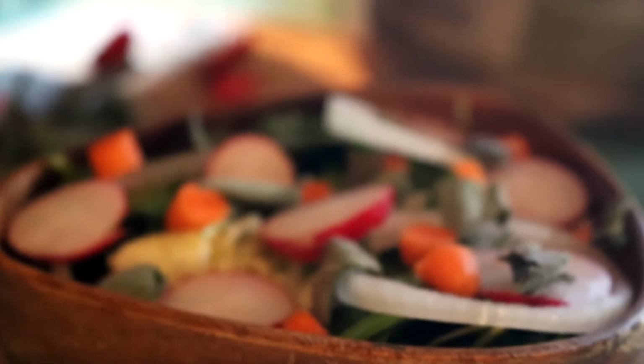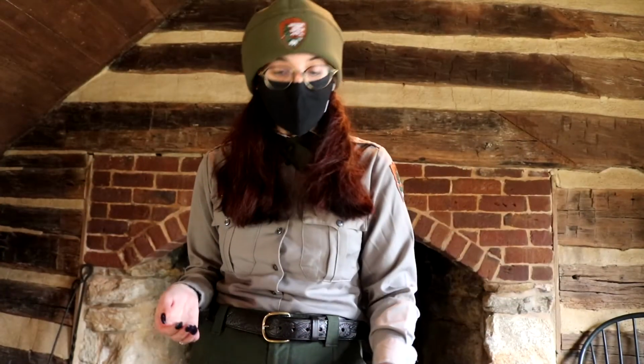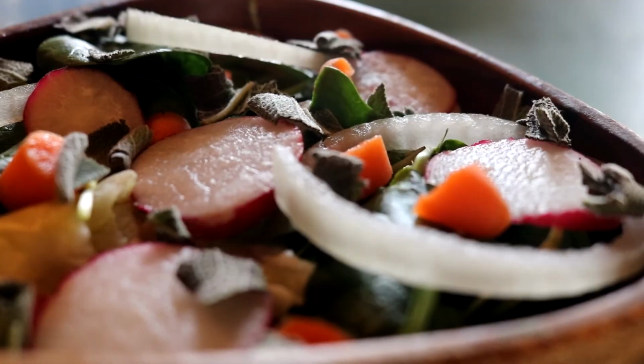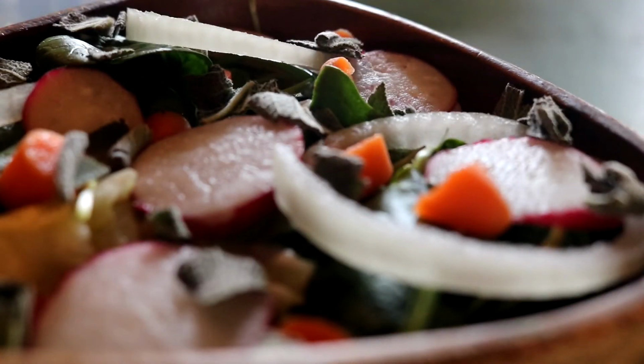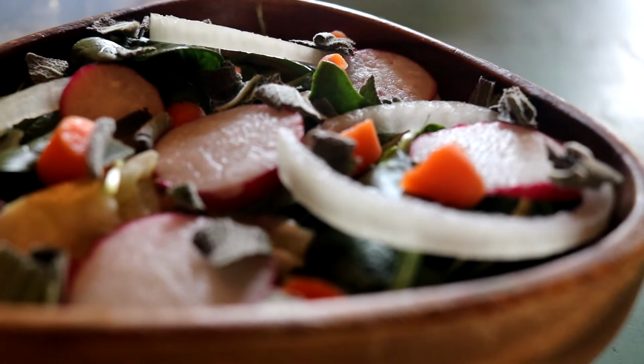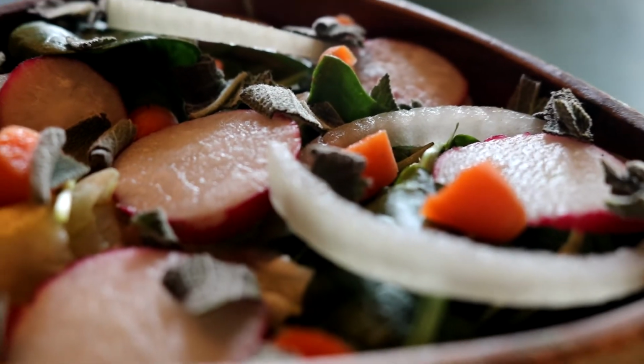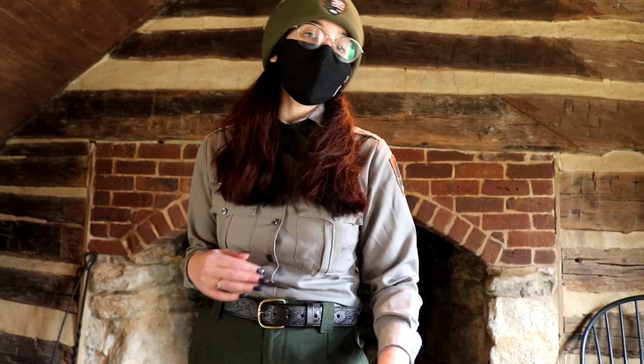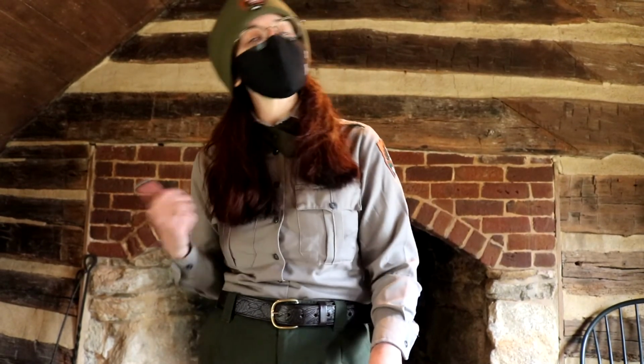Ranger Abby arranges the salad. In the bowl, we have lettuce, baby spinach, watercress, radishes, carrots, onion, and sage. Now, with the exception of maybe the onion, all of these ingredients would have had to have been forced to grow in hotbeds like we mentioned earlier.